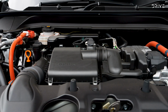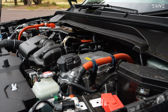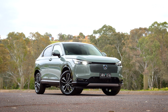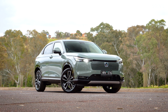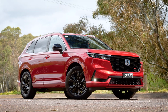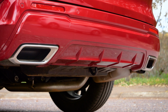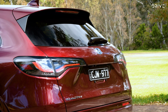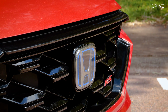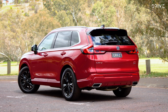With its smaller engine, the HR-V is the most frugal car of the bunch, with a fuel use claim of 6.2 litres per 100 kilometres for the petrol engine and just 4.3 litres per 100 kilometres for the hybrid powertrain. Meanwhile, all-wheel drive variants of the CR-V will use the most fuel, with around 7.5 litres per 100 kilometres. Also, if you need to tow, it's worth noting only the CR-V and ZR-V can tow, and the HR-V is not rated for towing. Hybrid ZR-V and CR-V variants also have a lower tow limit than their respective petrol equivalents.